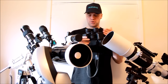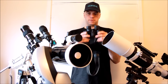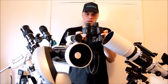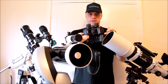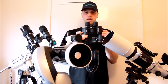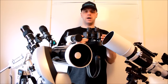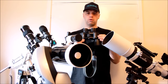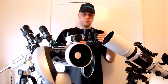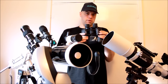Now, I saw better views through a pair of binoculars than through a cheap telescope. These binoculars produced better results. I can see the moon craters, I can see the Great Orion Nebula and the Andromeda Galaxy with this pair of binoculars. I can even see Jupiter and Saturn, not glorious sights because of the limited magnification. Jupiter's moons you can see through there, and you see the phases of Venus. You see a lot of things with this pair of binoculars.